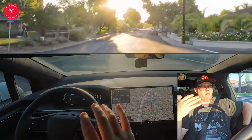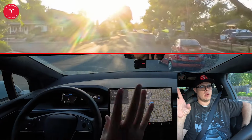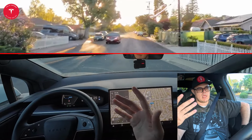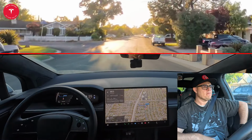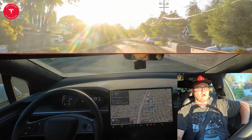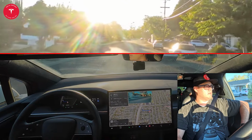But yeah, we're about to wrap up this drive. It was like, what, a 10-minute drive. Did super well, no major comments. The fact that it is making better decisions over and over again, as you can clearly see, it's a lot more decisive than it was before. So I'm really glad to be just testing this stuff out. All right, so let's make the left here.